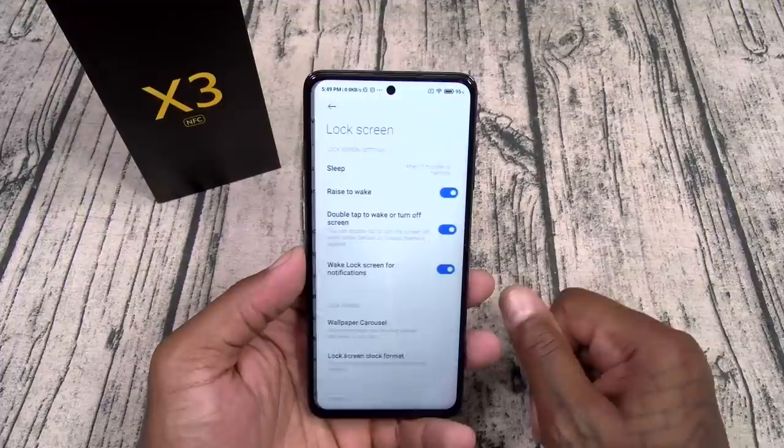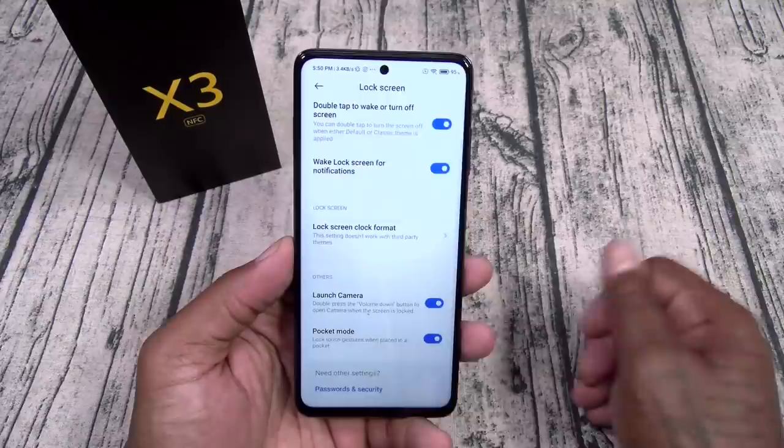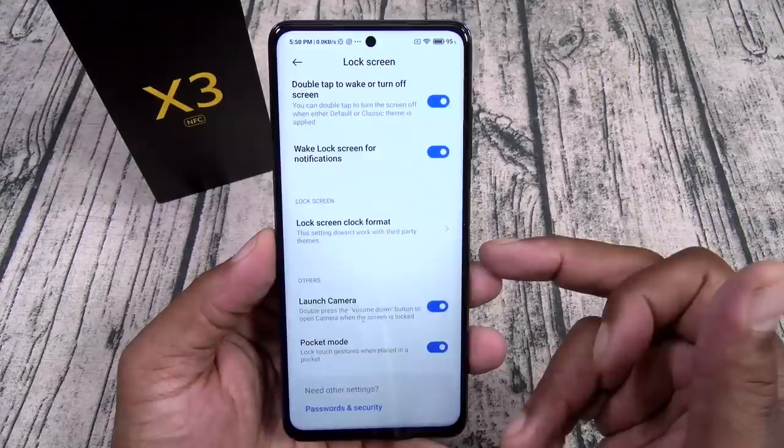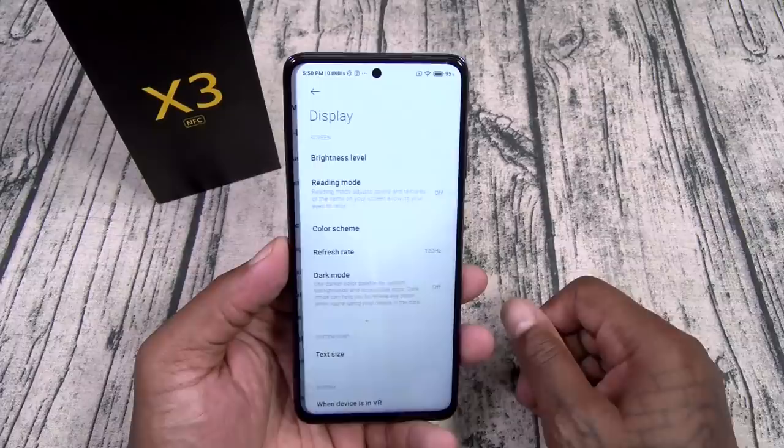Okay, so you see, I got it set on raise to wake up. You can double tap to turn it on and off. You got your World Star button. Now, they got two different World Star buttons. The factory one is press volume down twice. That'll take you to your camera. But you can also set it up to custom buttons. So I got mine set to custom. Hit the power button twice. Okay, let's go to display.